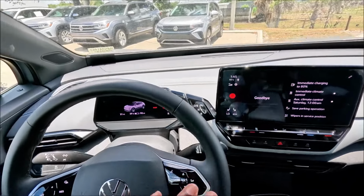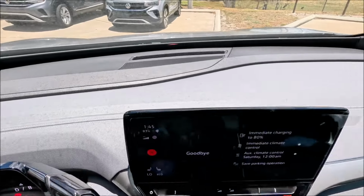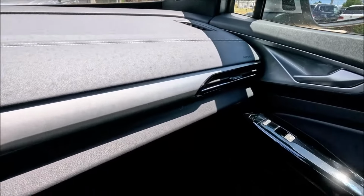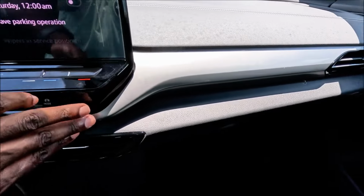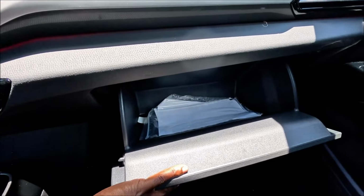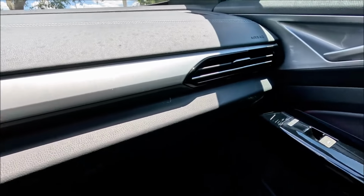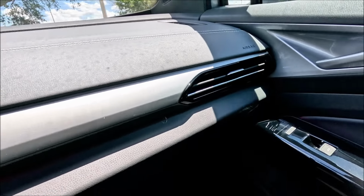Keep going with this interior though. You will see the soft touches up top on the dash with the white stitching all throughout. You will see that silver going through as well as the insert. And you will also see that we have a nice size glove box here as well. I love the HVAC vents because they're elongated and they actually look really nice with the gloss black surround.